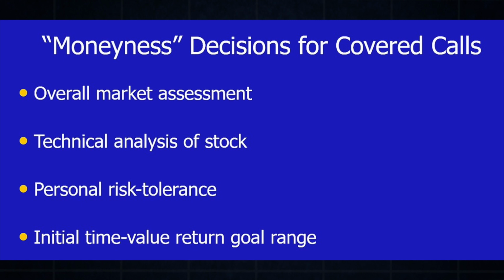If they're all negative, of course, we wouldn't even use that stock. But if they're all bullish, we might favor a more aggressive approach, the out-of-the-money strike. And if we're more concerned with a mixed technical chart, we might favor the in-the-money strike.